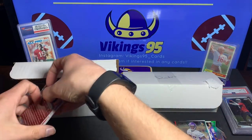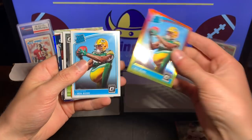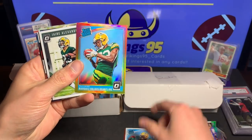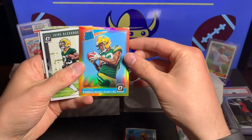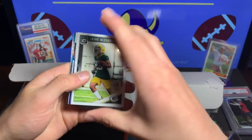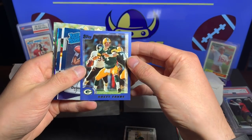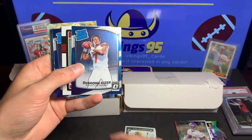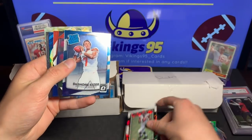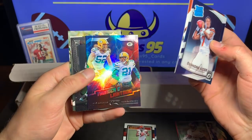Here we have, look at that, rated rookie Jamon Moore from the Packers. Jamon Moore again, rated rookie. Marquez Valdez-Scantling, rated rookie from Optic. Love those red and yellow variations. Jaire Alexander, Optic rookie. Nice Brett Favre 2000. Deshaun Kizer, rated rookie. Deshaun Kizer, the rookies. Deshaun Kizer. Jordy Nelson, red, white, and blue prism.